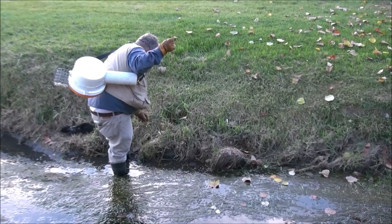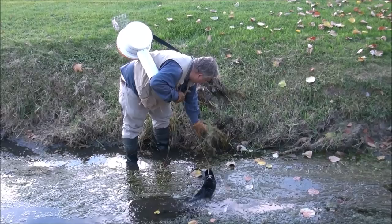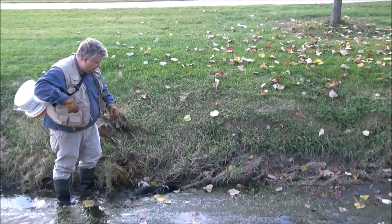So this is good practice for her. She needs to learn that sometimes there's good places and sometimes there isn't. And you need to just keep moving on. So I'll keep trying to guide her to go upstream.